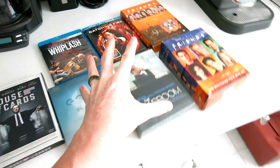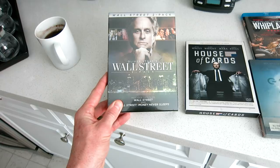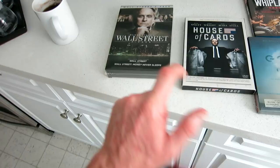We got sealed. And this is the day after I went back. Sealed Wall Street 2-pack, the original Wall Street, and the new one with Shia LaBeouf right there. I'm actually going to keep that. I like those movies right there. Oliver Stone did a great job with Wall Street. Money never sleeps. Okay, and then we got House of Cards Season 1.